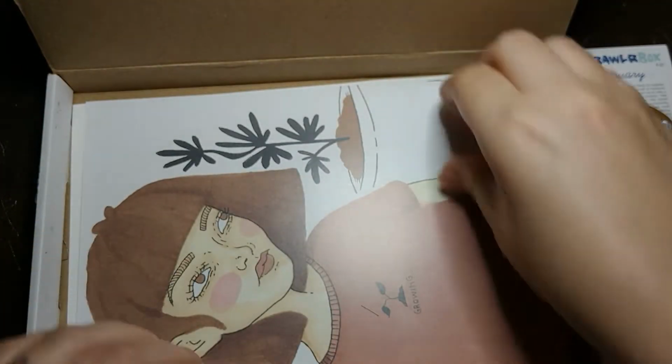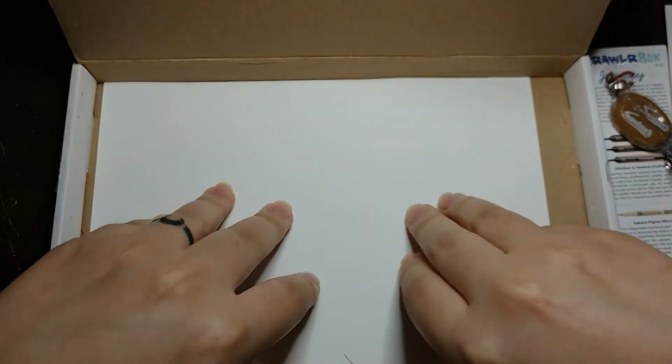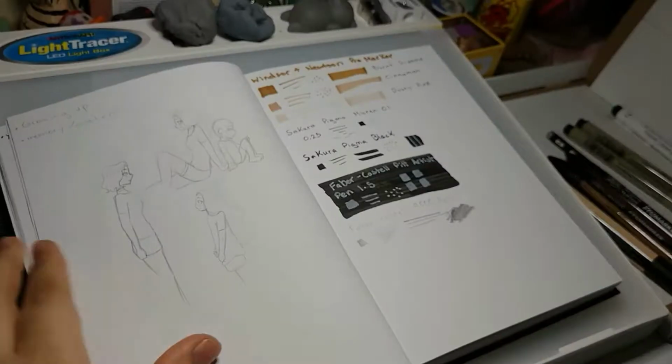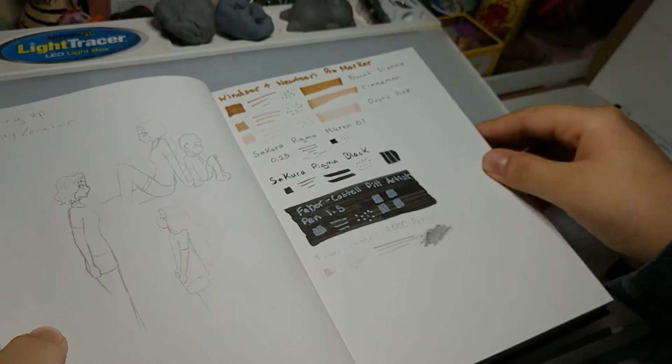Anyways, the featured artist this month is definitely not gonna say this right. Giobi. Really cute illustration. And then we got the paper, finally. I always love how ScrawlrBox comes with everything you need to get the challenge done. They usually include an eraser, but you know, whatevs. Anyways, it's a Canaletto 160 GSM Liscia, and I tested them out in my sketchbook and sketched some ideas for this month.